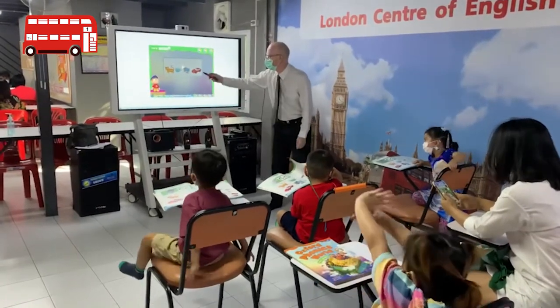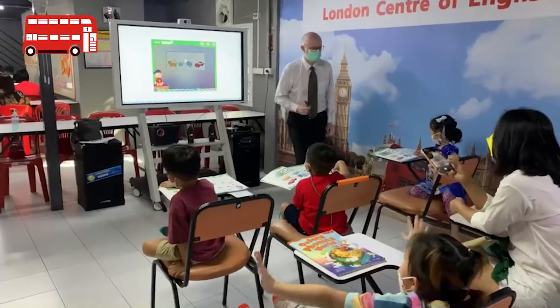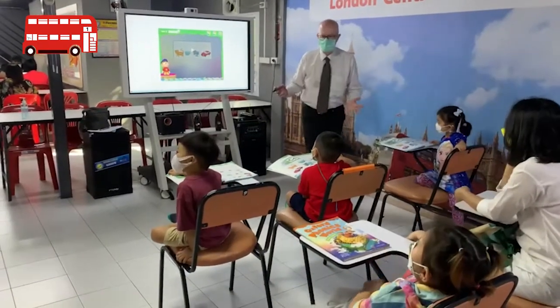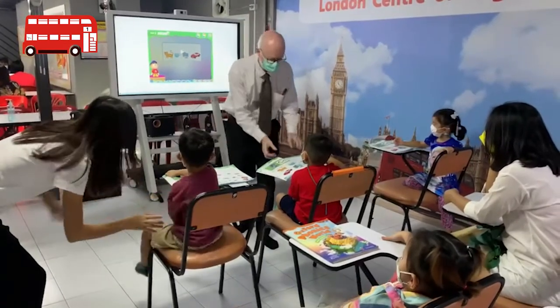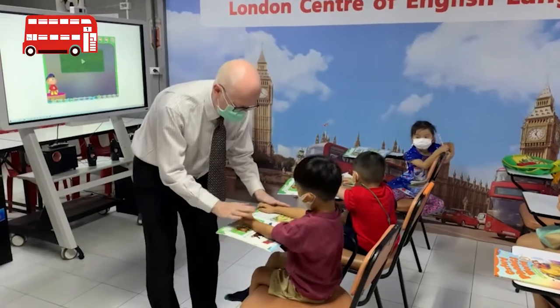Computer car. Okay, what color is the car? What color is the car? Anybody know the color of the car? Let's have a look. Are you ready?